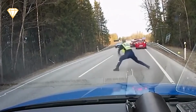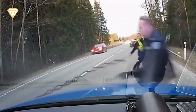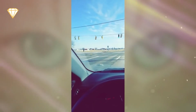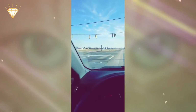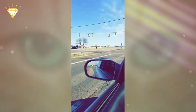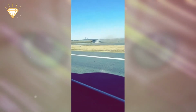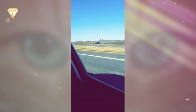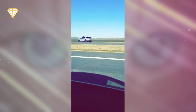His timing was perfect. Spiked the guy and got the trap out of the way. Deputy's got spike strips out. High speed chase, baby. Here we go. Watch this. Damn, he ain't getting out of that one.